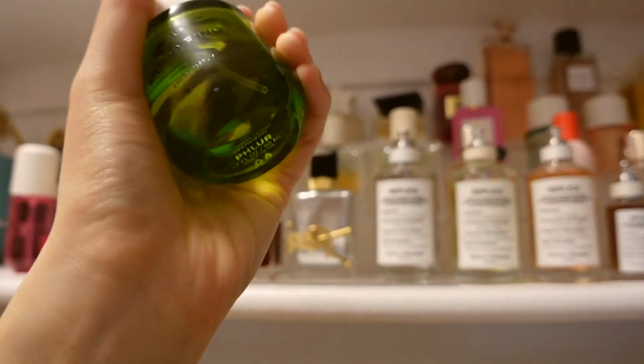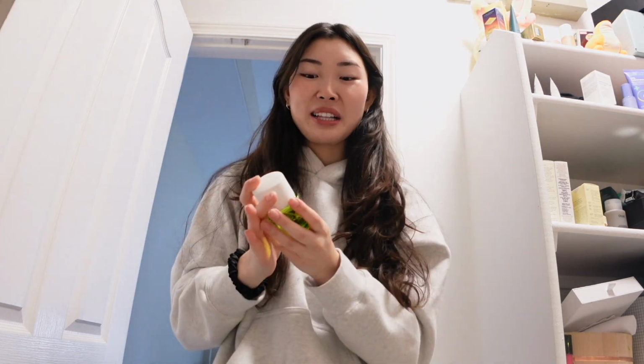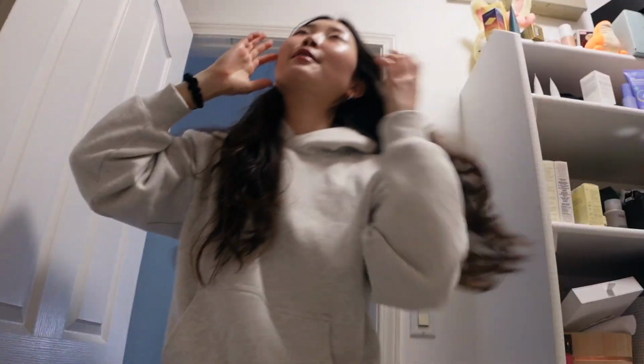I thought we could pick a perfume of the day, and lately I have been obsessed with this one. This is the Fleur Mood Ring. Everyone said it smelled like sour gummy bears. At first I didn't get that scent, but as I've been using it, it kind of just smells like gummy bear laundry detergent, and I love that clean smell.